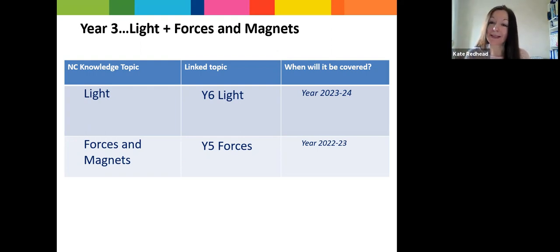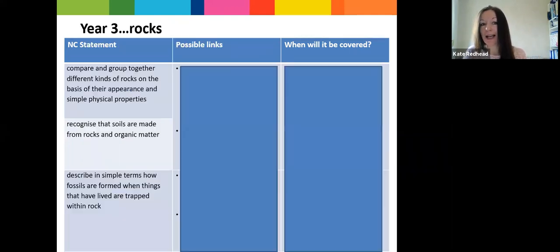And then what's important as a science leader is to try to track when will this actually be covered? What year is that going to be? Because obviously this isn't impacting on my current curriculum overview. And so I could do all this work and then lose track later down the line and not think about it. So it's just trying to make sure that I'm clear on what is covered and when. So those were quite simple topics to track.